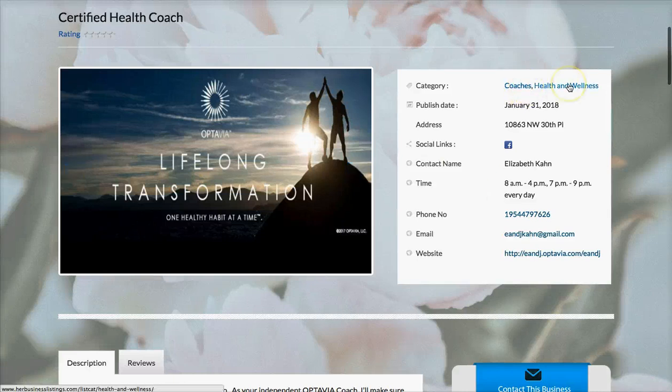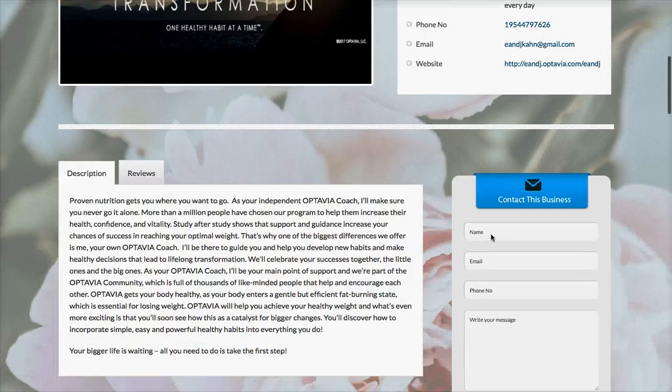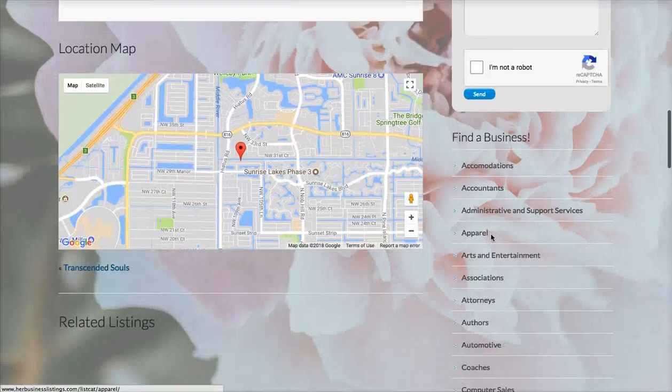And again, the categories, so if you click on one of those, it'll show all of the people in those categories. And then it's the email and the website. And again, it also shows on the premium listing a location map.